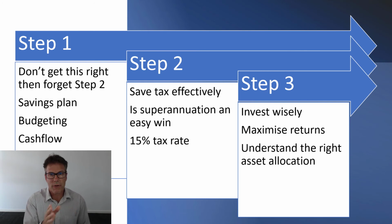So these are the 3 simple steps that I went through sort of unknowingly, where I said, right, what can you save, or what have you been saving for this client? How do we do it really tax effectively, grab that low-hanging fruit, and then we need to work out where you're going to get the best return for the next 40 or 50 years for this client who is mid-40s.